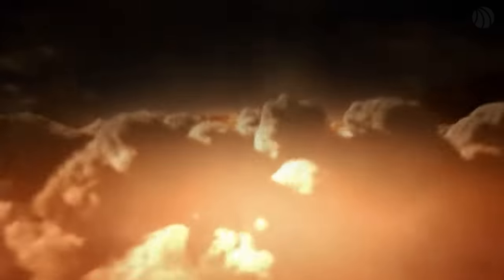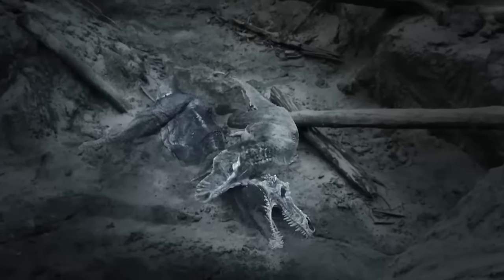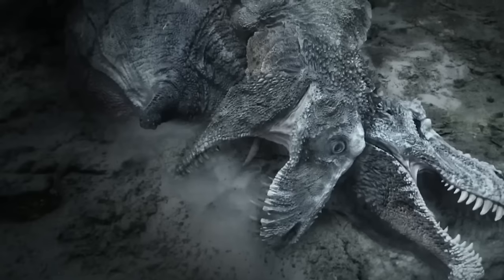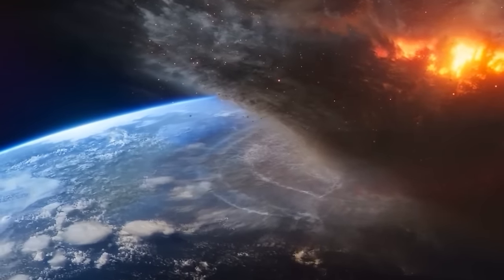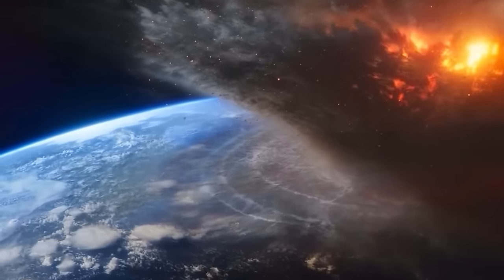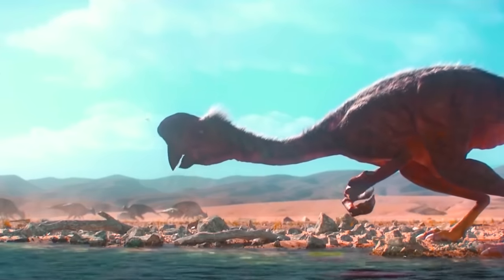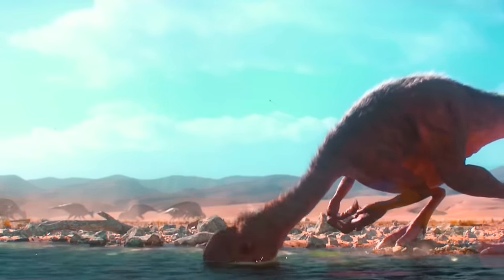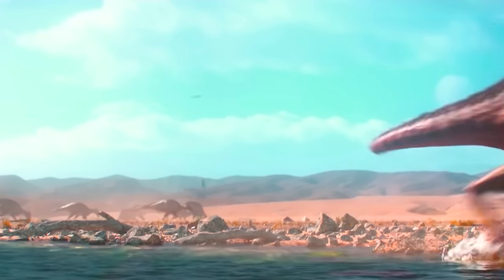revealed. Around 252 million years ago, Earth's biosphere faced a catastrophic event. Nearly 96% of marine fauna, about 70% of land vertebrates, and roughly 83% of insects perished in a geologically short period. The causes of this disaster remain unclear, but instead of wiping out life, it marked the beginning of a new era. Around 252 million years ago, the Earth witnessed the emergence of the most well-known prehistoric creatures, the dinosaurs.